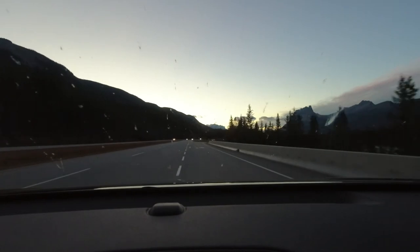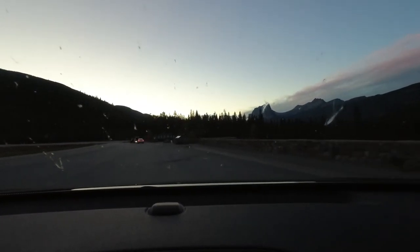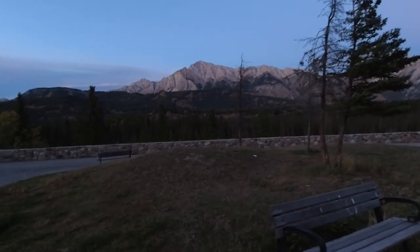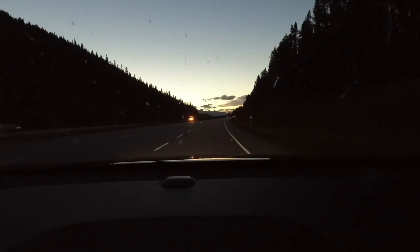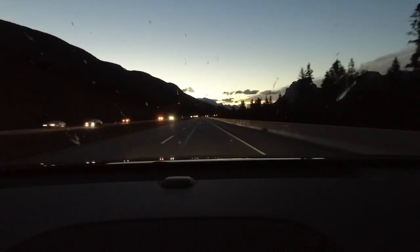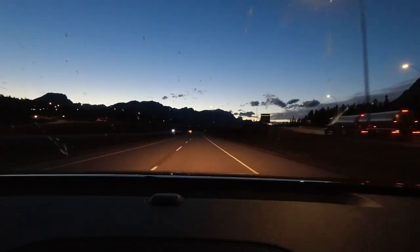Let's pull over for one last stop of amazing views before the sun is gone completely. As we pass Lake Louise, we drop onto the Icefield Parkway into complete darkness. See you tomorrow.